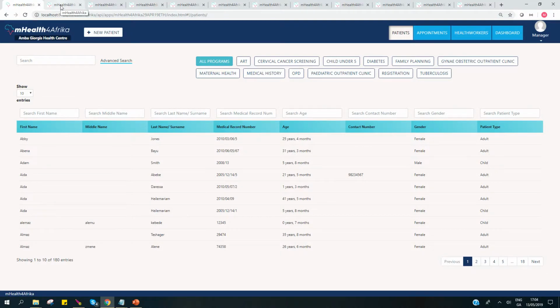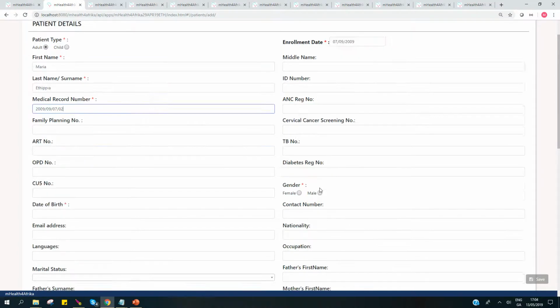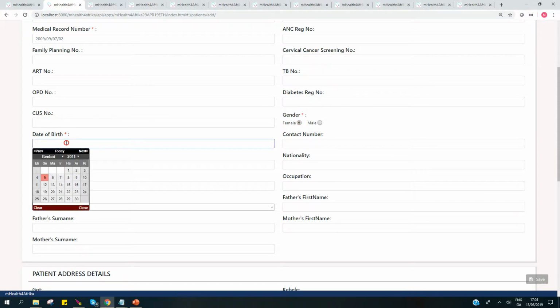Now we're going to add a new patient. So we click Add New Patient, and then we can fill out the details for the patient. So we must fill out the mandatory data sets. So the patient type, the enrollment date, the first name, the last name, the medical record number. So here I'm using the Ethiopian calendar. Then we can add specific numbers for different programs that the person may be engaged in. We can add the gender and then the date of birth.